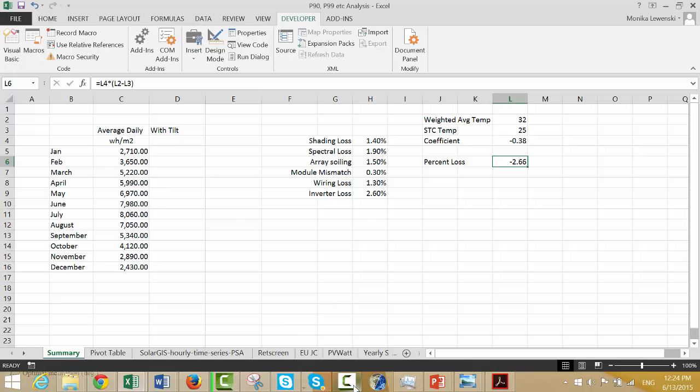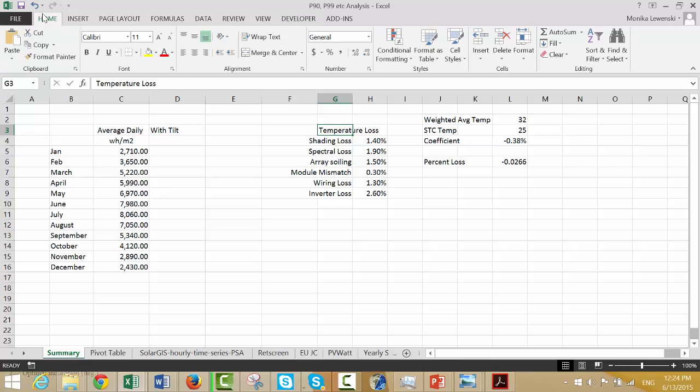Just a minute. Oh, shoot. This was 0.38%. Okay, so we have about, this is the loss due to temperature loss. I wonder if I spelled that wrong. Okay, whoops. And then let's do this. Okay, and Shift Control P.